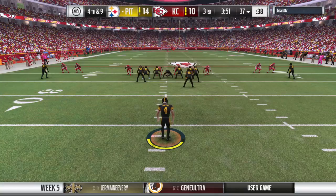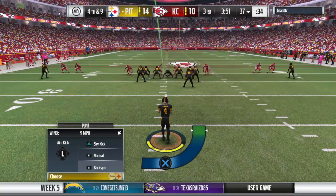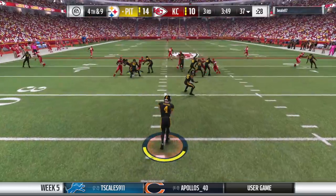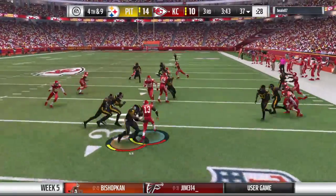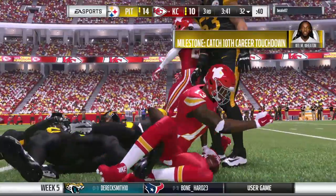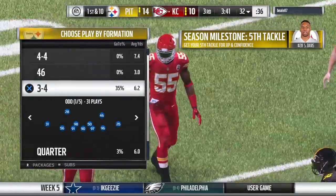The Steelers send out their punter now, as he'll punt it away for the second time. Returnable for Thomas. A beautiful fake. They'll score that a 36-yard punt, and the offense will take over with a new set of downs.